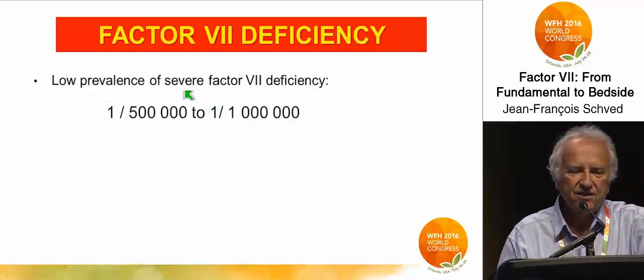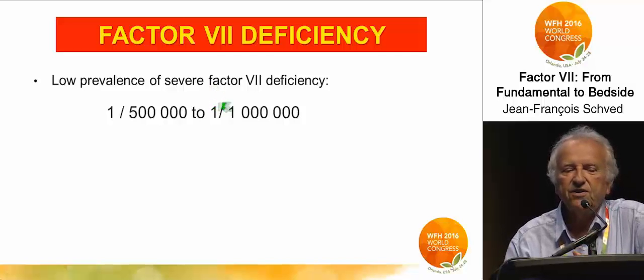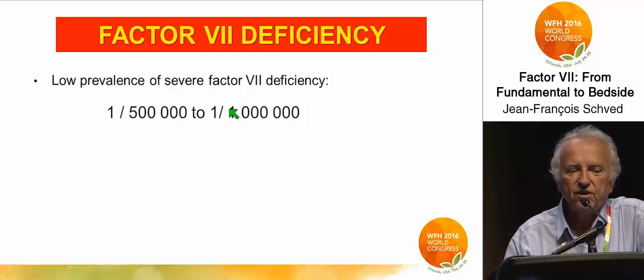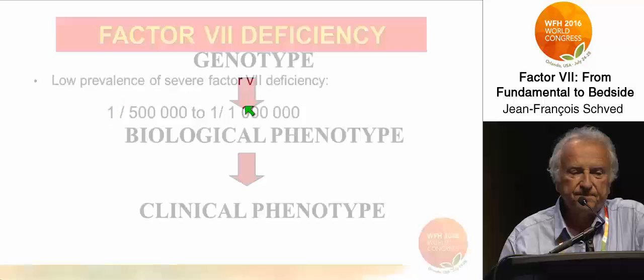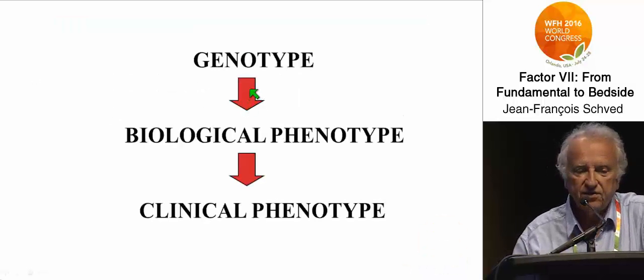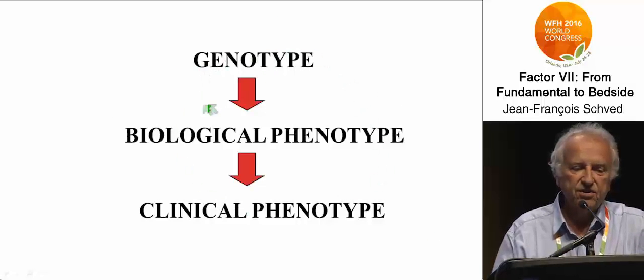First, factor VII deficiency is rare. It's a rare bleeding disorder, but among the rare bleeding disorders, it's probably one of the most frequent, associated with factor XI deficiency. It's very difficult to have a true prevalence of factor VII deficiency. It's around 1 for 500,000 patients. So we shall study all this link between genotype, biological phenotype, and clinical phenotype.